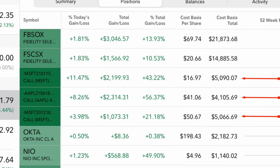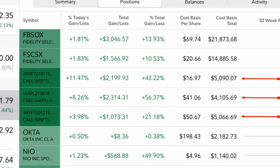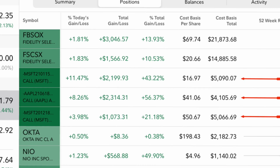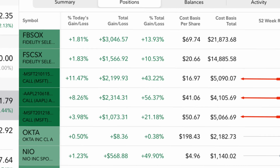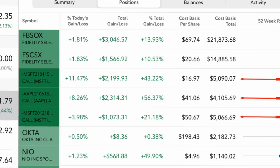You can see my cost basis is $21,000, and I have an added gain of about $3,000 on that. And it's not really showing the true value of that because I have traded in and out of FB stocks quite a bit. So it's not showing how long I've actually held that, and which different tax lots have how much particular gain I have on each of those funds.